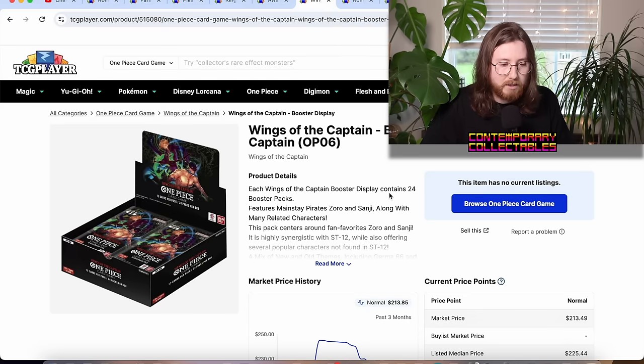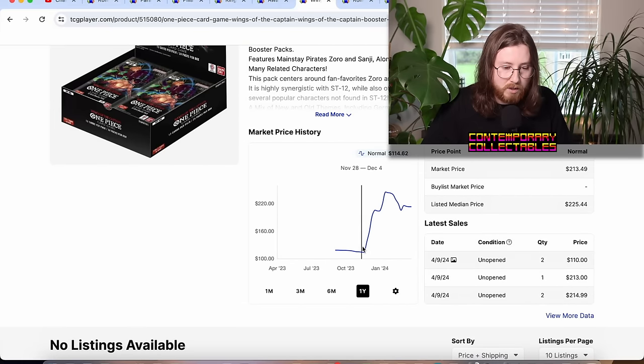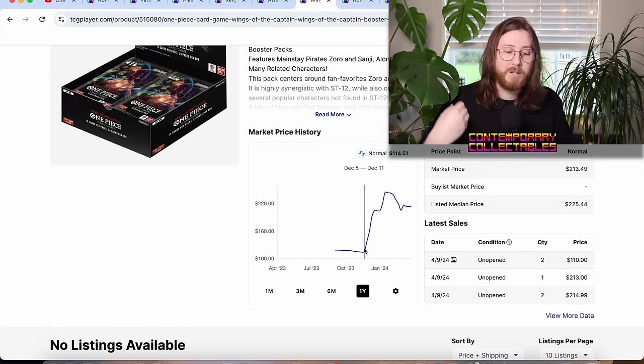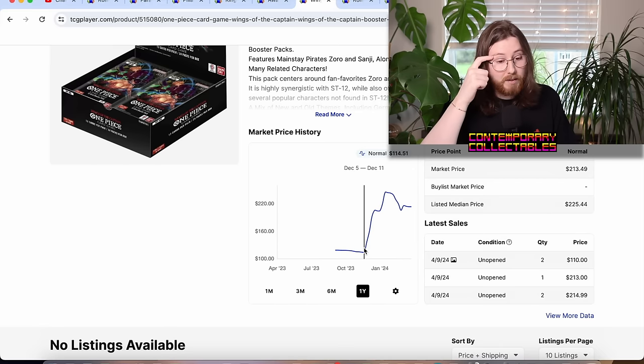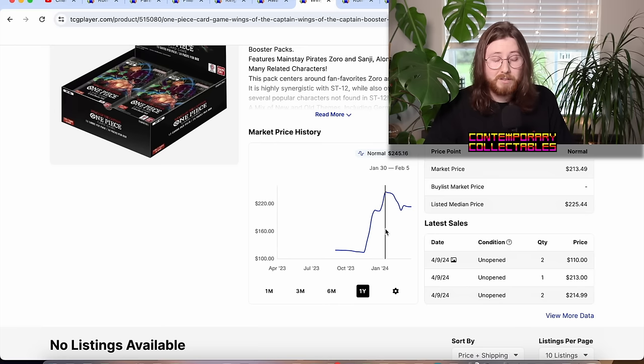With that being said, let's check out OPO6, which is the latest installment from the One Piece TCG. We see, I mean, this set is very new again, and you know how I feel about new sets. I don't really like talking about them too much in depth because they haven't had time to appreciate and marinate in the market, you could say. Anyway, we'll take a look at it. Beginning of December, we had the all-time low at around about $115, which is still around about MSRP.